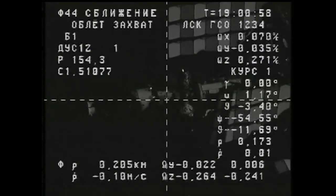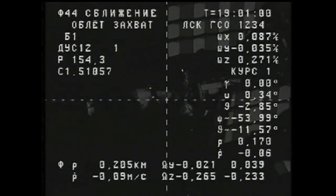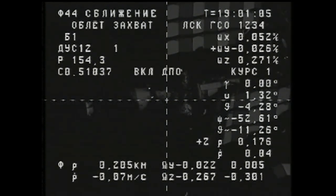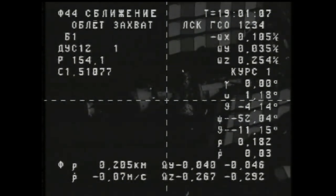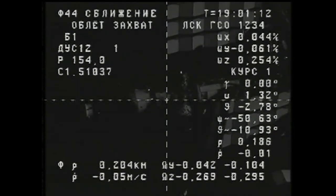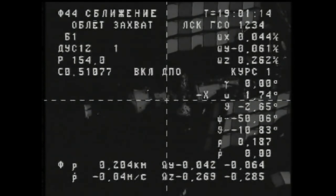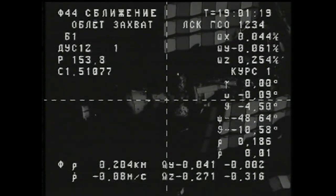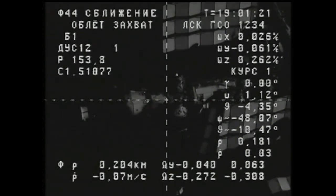Are you able to see the station well? It's a little dark actually, but with AGC mode on, we couldn't see anything at all. I think it was better with one marker. Okay, let's try it one more time. Back to initial and to operation.